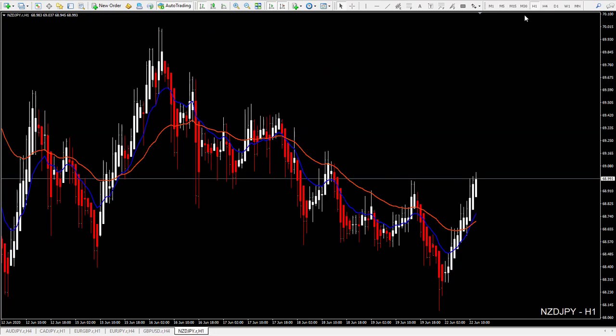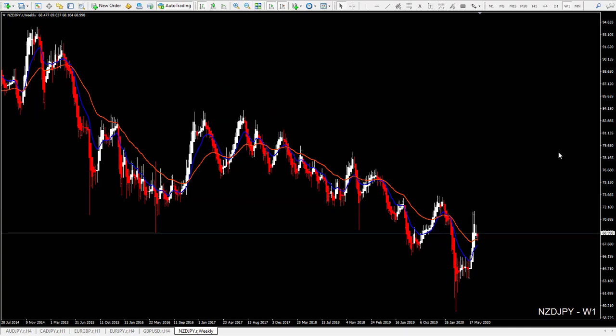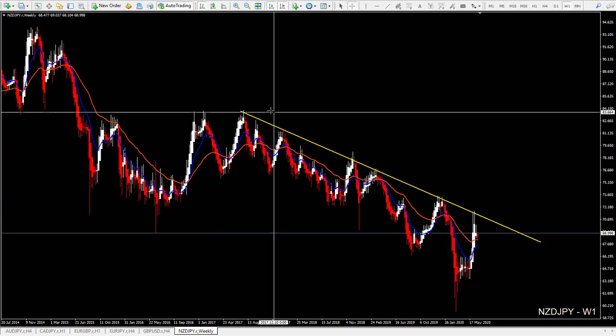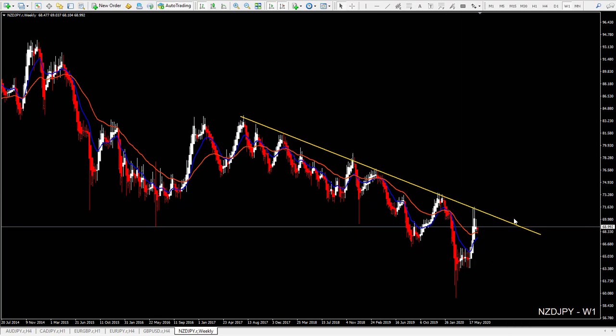New Zealand yen, like you see, all the pairs which I have are mostly connected with the yen. So remember, don't trade all of them. We see that each has different price action and slightly different levels. So just find the pair which fits your trading plan and simply follow it.